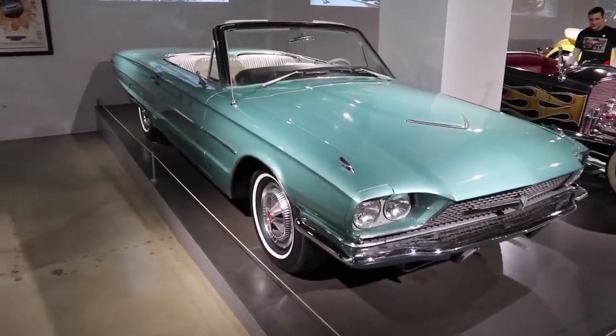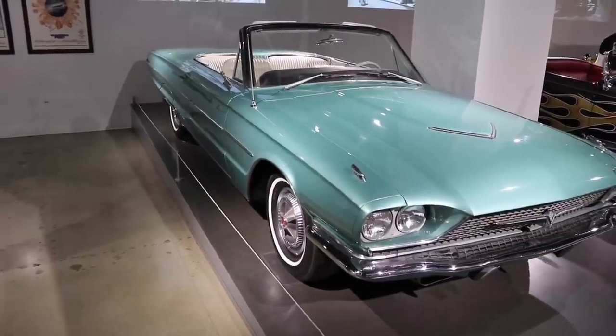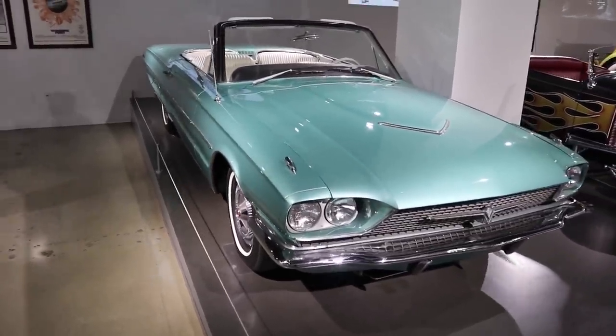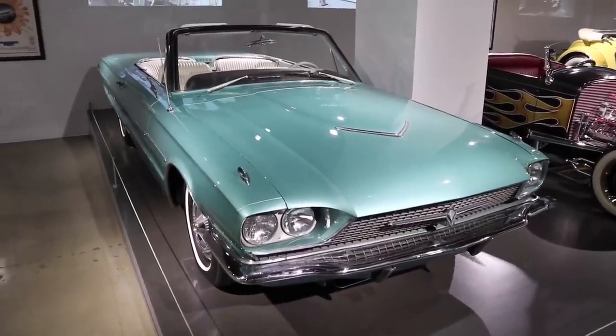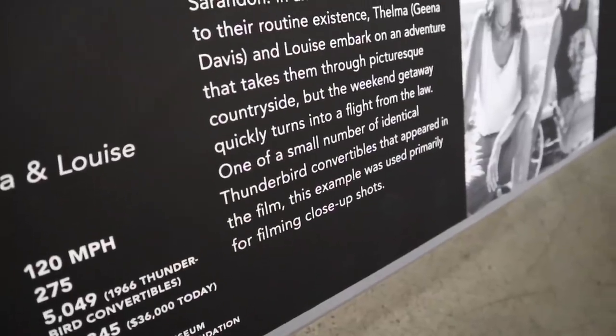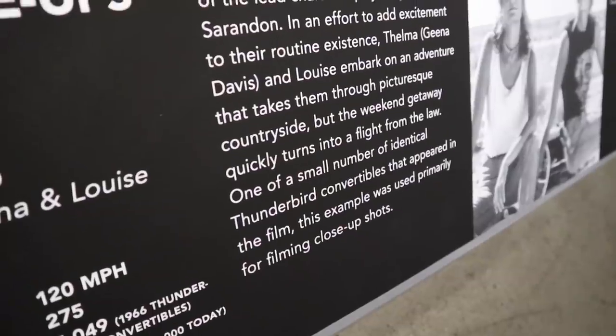Now obviously this is not the one they drove off the cliff. It is another one, but nonetheless, this could be seen in the movie. It says here that it was used primarily for the close-up shots.